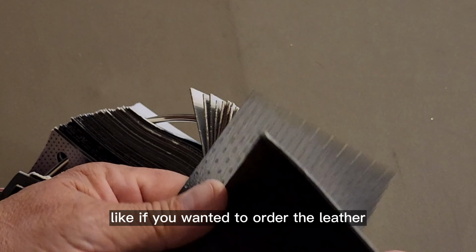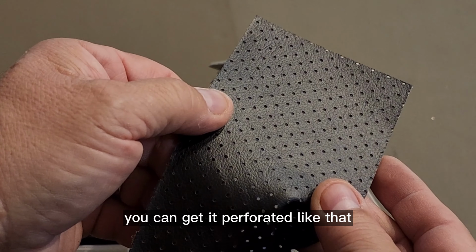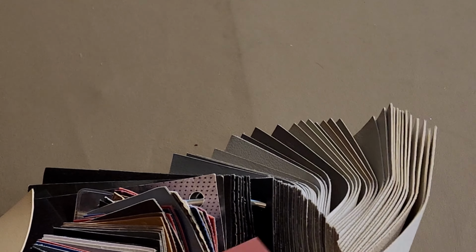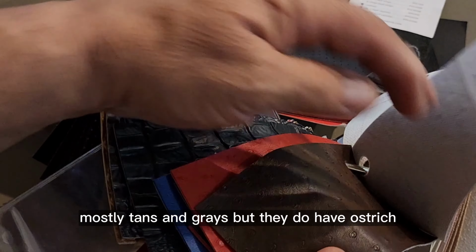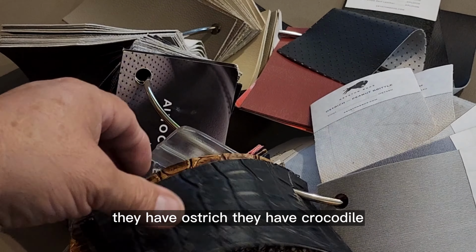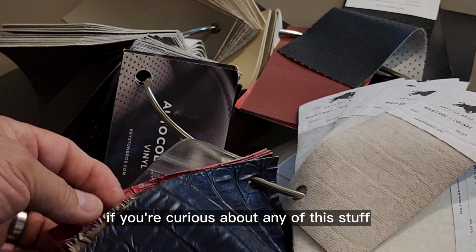So that comes in real handy. If you wanted to order the leather, which looks like that, you get your colors. If you want perforated, you can get it perforated like that, and they have different size perforations. If you wanted red, not a lot of blues or reds, they're not into that anymore. Mostly tans and grays, but they do have ostrich and crocodile. You can always Google Keystone Brothers if you're curious about any of this stuff.